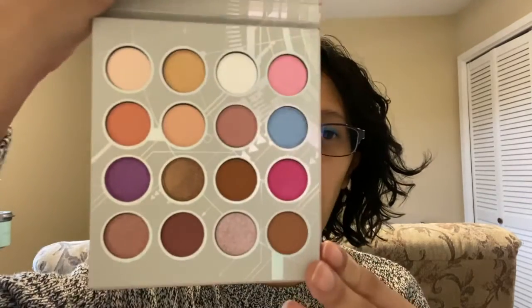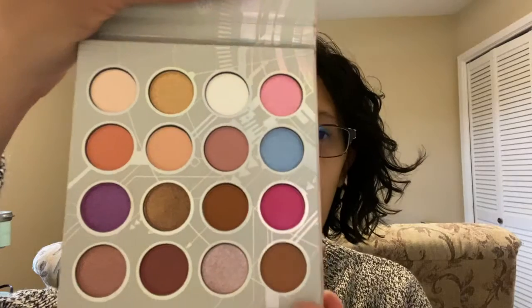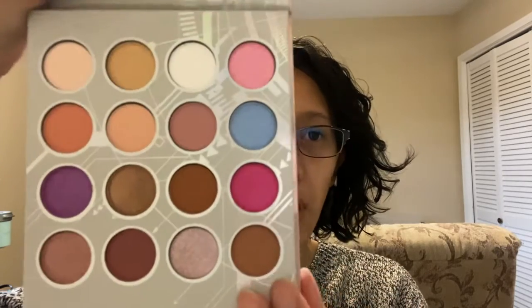It is a newer one to my collection. It's from BH Cosmetics. It's the Digital Future eyeshadow palette. I purchased it mainly for its size because if you look at the eyeshadow pans, they are so small and you get a lot of eyeshadows with such a small pan. That works really nice if you don't use a lot of eyeshadow palettes, or if you have a bigger eyeshadow palette collection, to have the smaller pans to really be able to use them up in a decent amount of time. So I liked the colors in here, hence why it's in my collection.